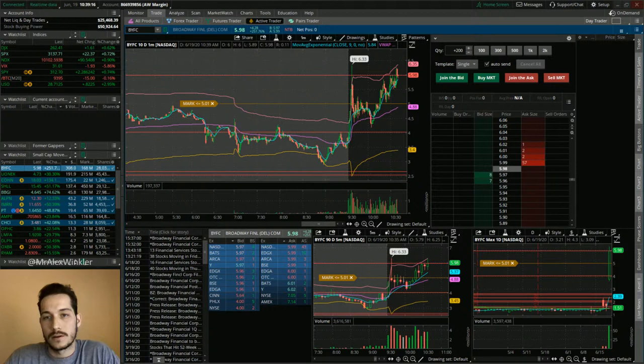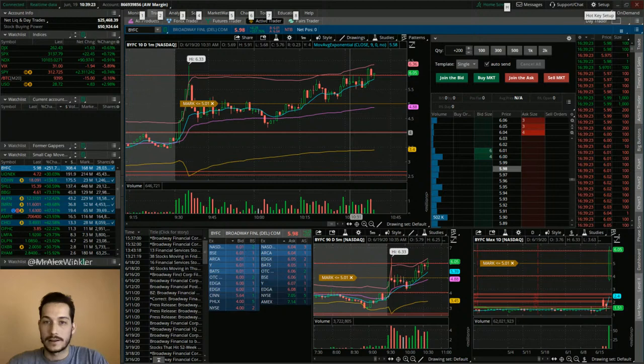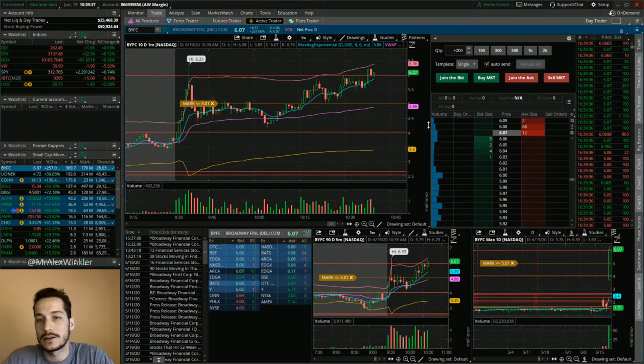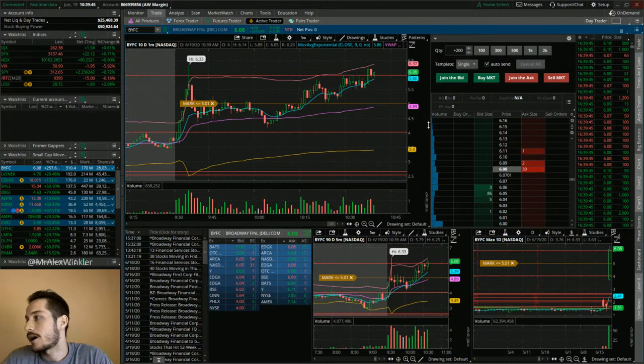So BYFC, guys, this one, I've just been staring at it like it's my job. I was constantly missing these entries, and there's a lot of shakeout potential. It's a bit of a tricky one to trade, just the way it moves a little bit slower. It is 10:39, not the ideal gap and go time anymore. So you do have to be a little bit careful with these, and sometimes they have these really mean flushes as they start creeping up. I didn't want to be part of that anymore.